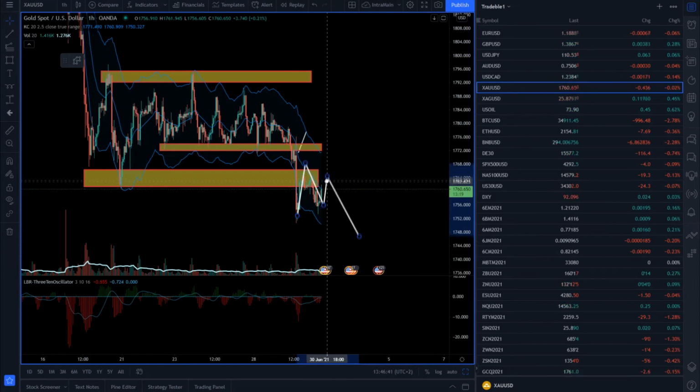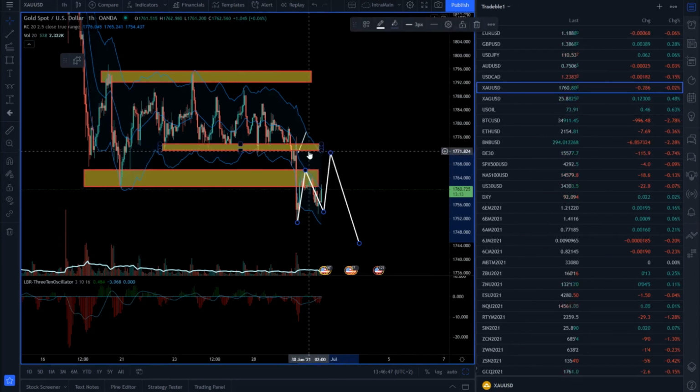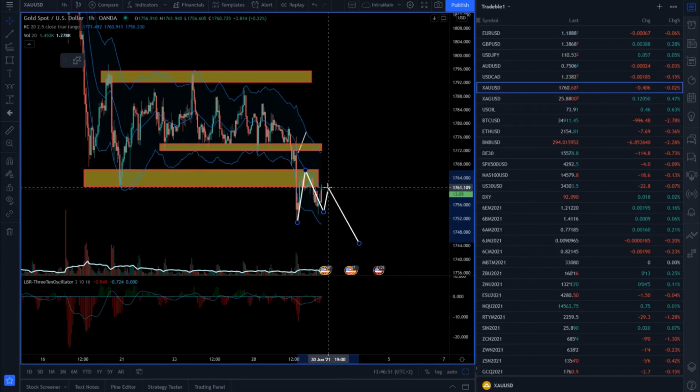In case of a bigger rally, taking the higher and making a higher high, then the major resistance will be around 1772. So from my perspective, either we go from here, this is a good zone, or we go here and make an ABC. I will definitely watch for downside opportunities on this rally.